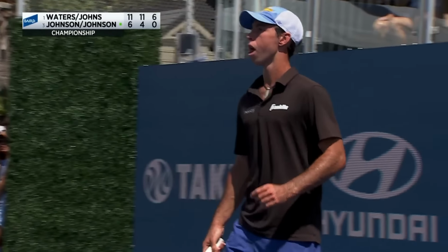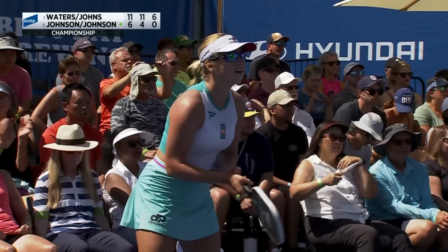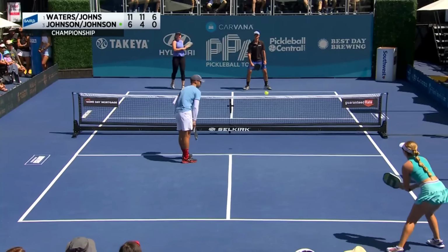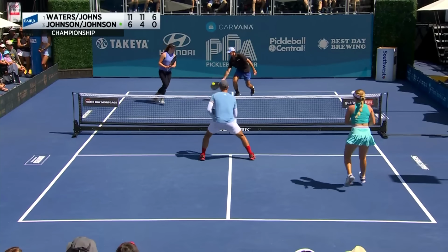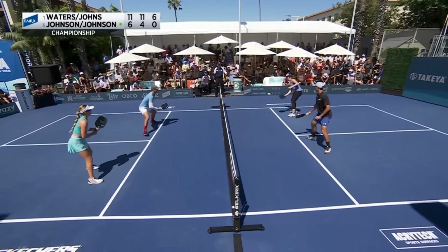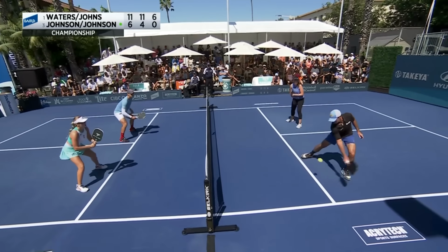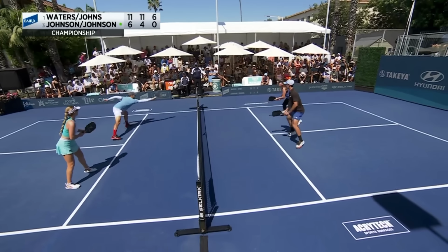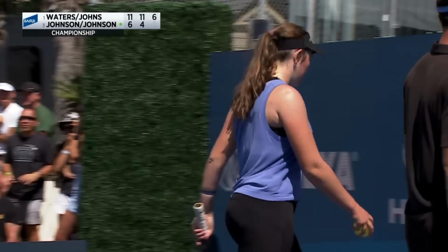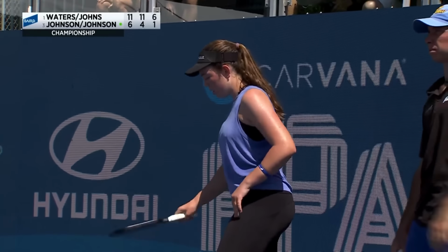Sometimes your target literally is the body of your opponent, and sending somebody home with a tattoo is a target. Great job by J.W. Johnson getting out of the way. Anna Leigh was not trying to keep that in the court there. J.W. Johnson speeds it up, gets Ben Johns out of position. 1-6-1. They're on the board.